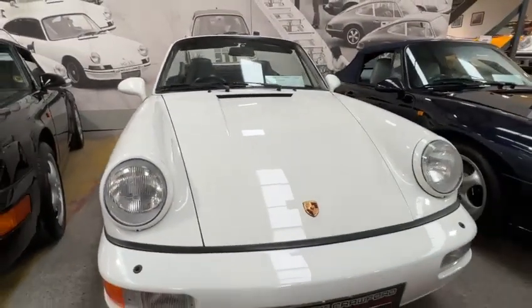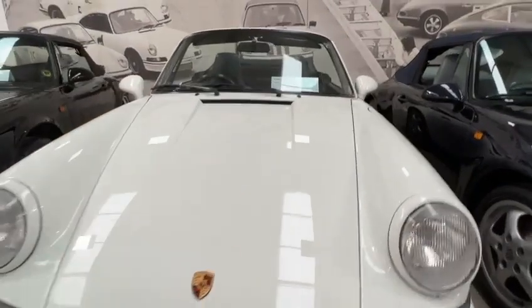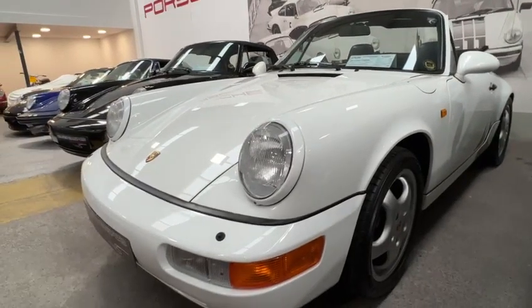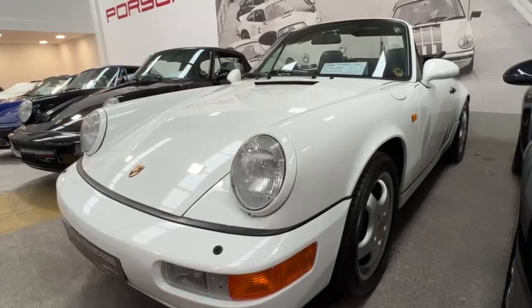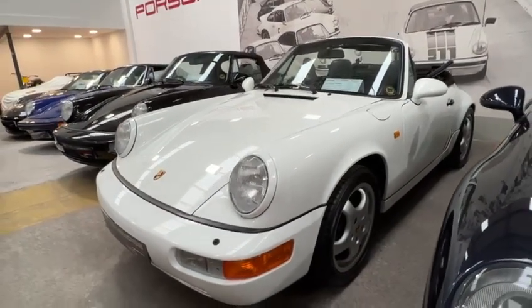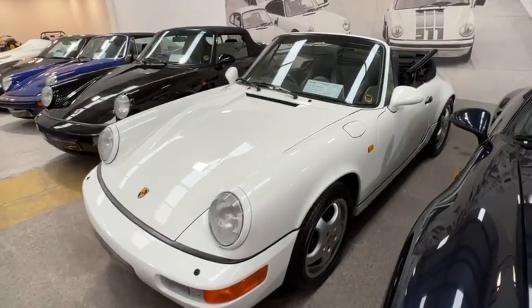And if you want something that no one else has, 30,000 mile 964, take real good care of it, because it's always enjoyed a nice life and it really deserves to continue. Very special car.